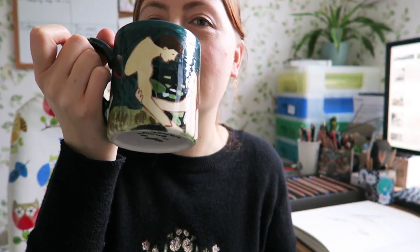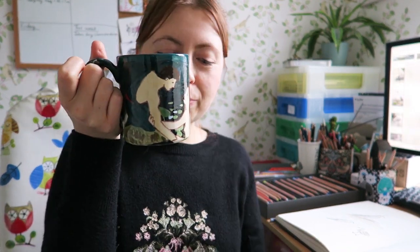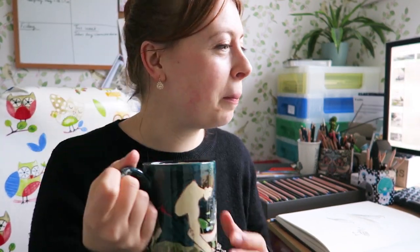I painted this at one of those ceramic cafes. I think it was when we were in Scotland on holiday, years and years ago, before I met Tom. If I drink, you'll be able to see I've painted my name, and there's a lily pad on the bottom. That's my maiden name, before I got hitched and took Tom's name.